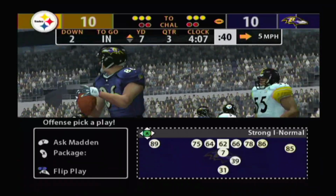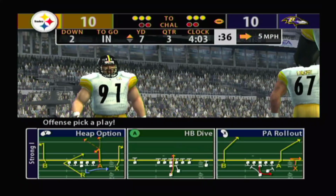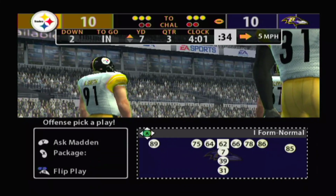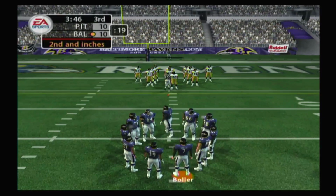Excellent game on first down. These guys are just out there playing a little pitch and catch and make it look easy. They need 7 yards for a touchdown.